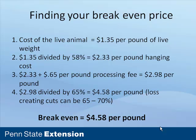Okay, so now I'm going to take that carcass weight and make it into cuts that I want to be able to sell at my farmers markets and at my farm. So I've got to figure in, one, what my processing fee is. I take that $2.33 and my processor is charging me 65 cents per pound processing fee for cut and wrap. So now my break-even point is $2.98 per pound, just to get that into cuts. But what is my loss when I do that? Well, my yield is going to be 65% of my hanging weight. So I take $2.98 divided by 65%, and now my break-even point is $4.58 per pound for each one of those cuts I get back.